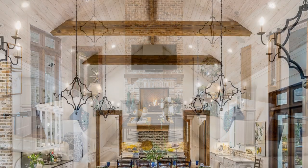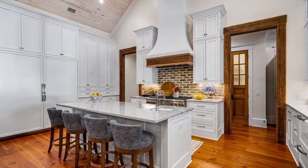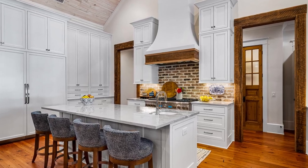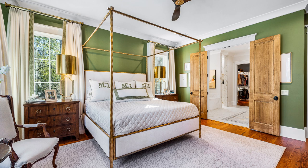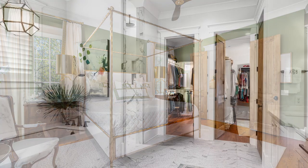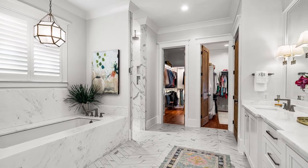In the living room, a floor-to-ceiling masonry fireplace takes center stage as it extends up to the vaulted ceiling. Wood beams run throughout the living room and into the adjoining kitchen, which features custom cabinetry, marble countertops, and a brick accent wall behind the range. Rustic wood doors in the master bedroom lead into the bath, where marble is used on the floor, countertops, shower enclosure, and soaker tub surround.